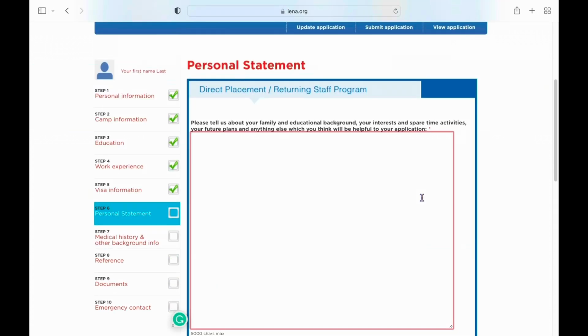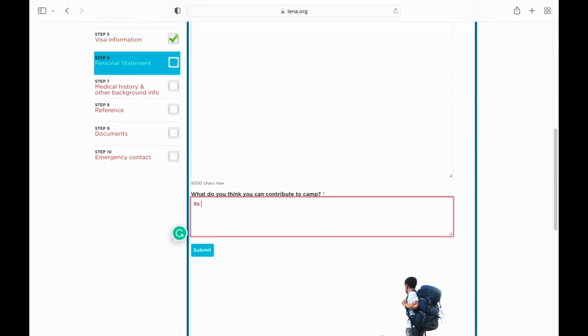All right. Then this part is very important, guys. It has to be 250 characters. So make sure you tell them about yourself and your family and your interests. Be detailed about it. And then, what do you think you can contribute to the camp?